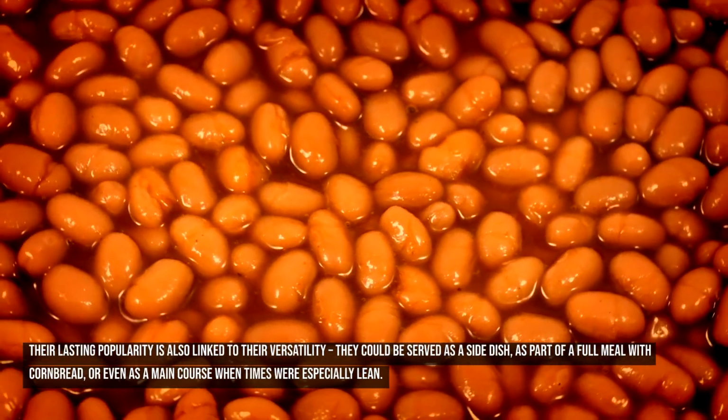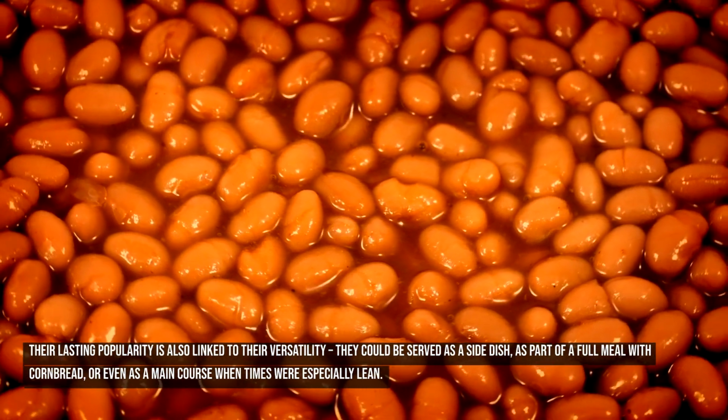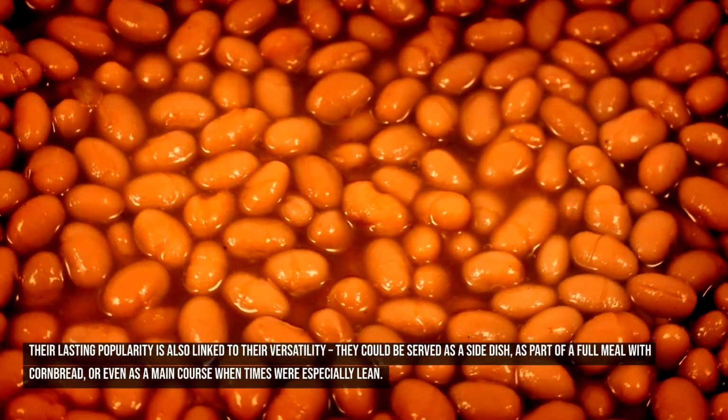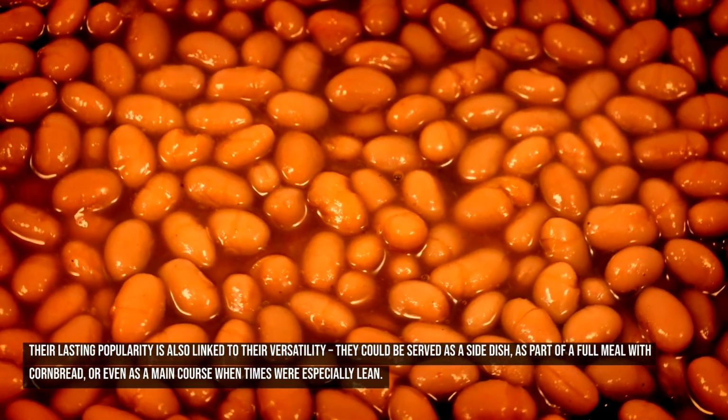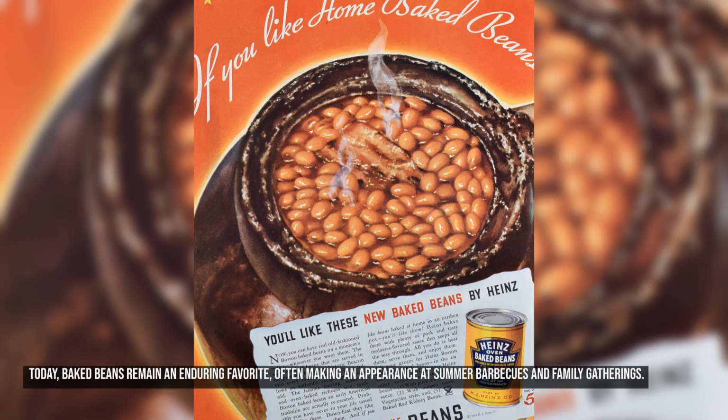Their lasting popularity is also linked to their versatility. They could be served as a side dish, as part of a full meal with cornbread, or even as a main course when times were especially lean. Today, baked beans remain an enduring favorite, often making an appearance at summer barbecues and family gatherings.